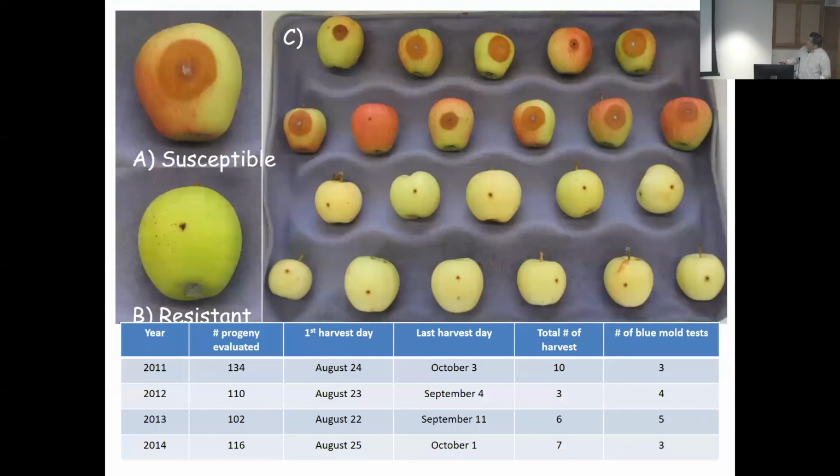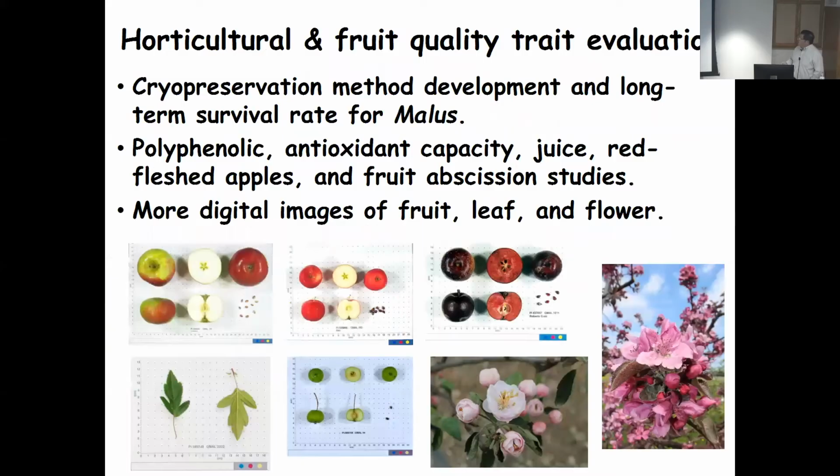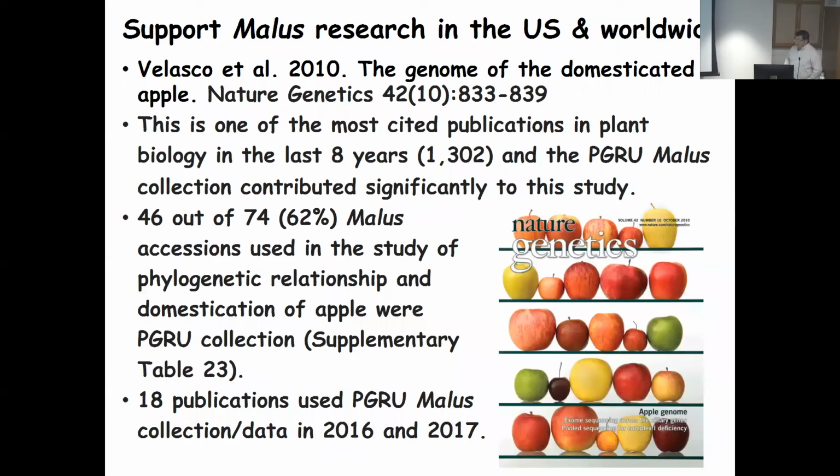Here we are showing the inoculation, 7 days after inoculation, in the resistant material versus the susceptible material. It's a significant contrast between the reactions after inoculation with blue mold. Two major QTL controlling this trait were mapped on chromosome 3 and chromosome 10. And then we do a lot of other studies on different traits with a lot of different cooperators. We also provide a lot of material for researchers everywhere.